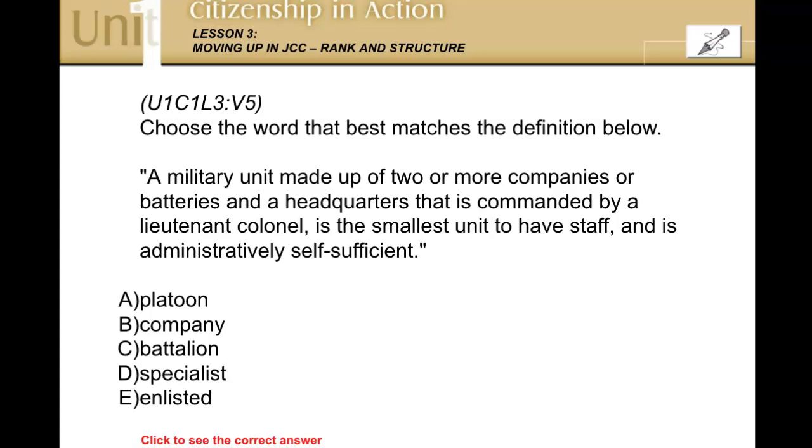The word that best matches the definition below. A military unit made up of 2 or more companies or batteries, and a headquarters that is commanded by a lieutenant colonel, is the smallest unit to have staff and is administratively self-sufficient. If you selected C, battalion, you're correct.